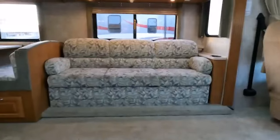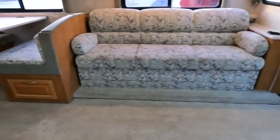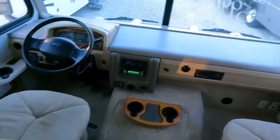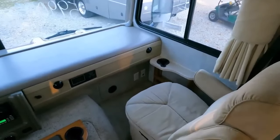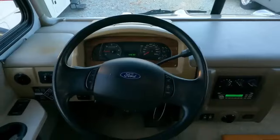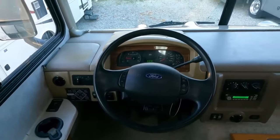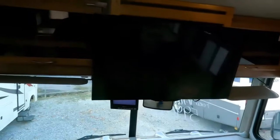Inside's nice. No smoke or pet odors. Carpet's not bad. I mean, it needs a good cleaning, but other than that, it should be fine. I don't think it needs to be replaced. Of course, that's original carpet. Seats look good. Flexsteel captain's chairs like most Fleetwoods use, which are very, very comfortable. 40,782 miles. No warning lights, no check engine lights, no maintenance required lights, none of that stuff. Dash air is ice cold. Backup camera works. Got a flat screen TV up top.